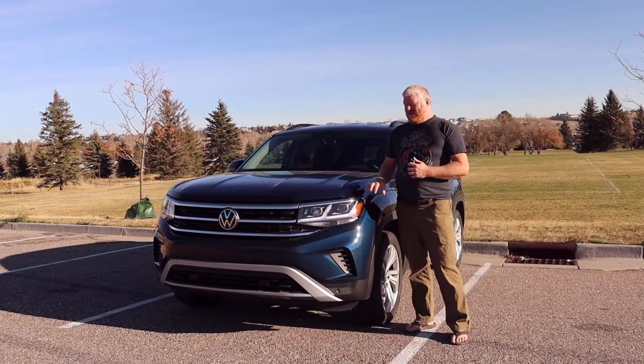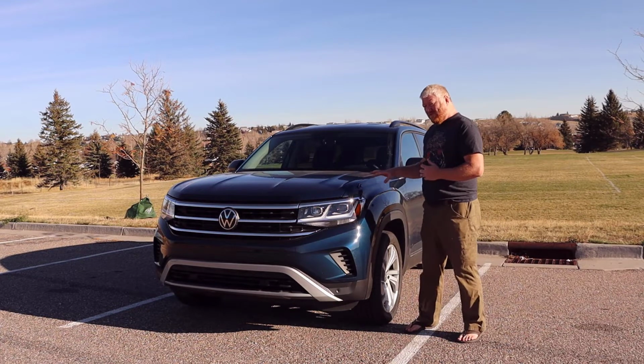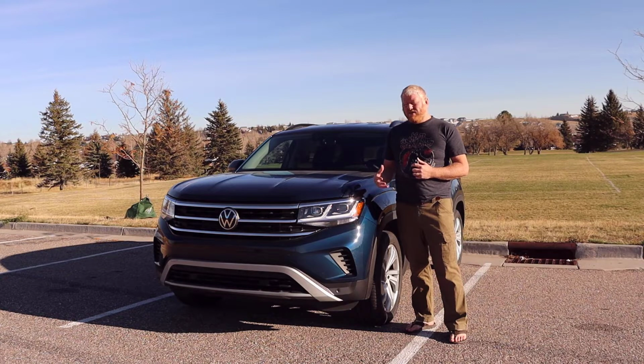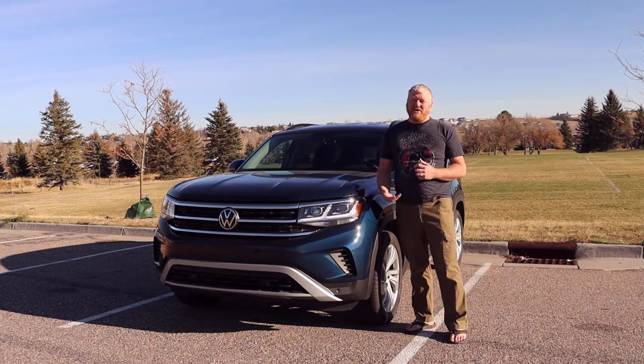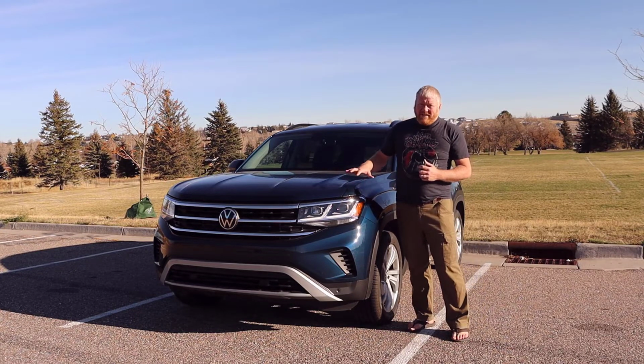Hey, it's Aaron. Today I'm with the 2021 Volkswagen Atlas. This is the full size. You may remember I did an Atlas Sport review. That's a different sized vehicle. This has 3 rows, the other one does not. That's the major difference. But the Atlas has seen restyling this year.